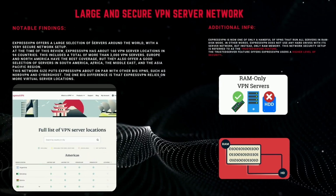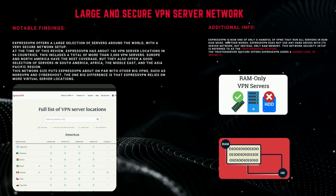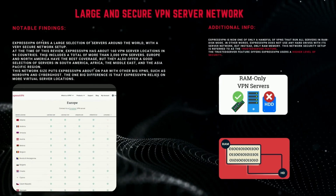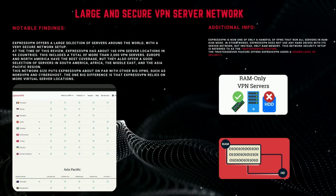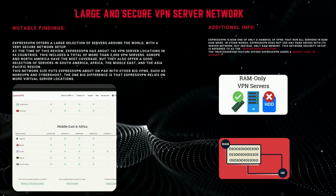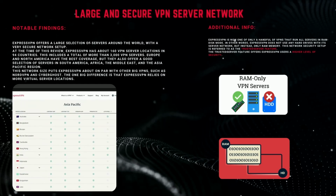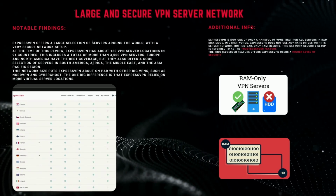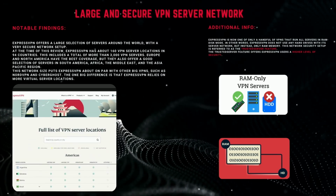With trusted server, ExpressVPN prevents the operating system and apps from ever writing to the hard drive. Instead, the server is run entirely on volatile memory or RAM. Since RAM requires power to store data, all information on a server is wiped out every time it's powered off and on again, stopping both data and potential intruders from persisting on the machine.